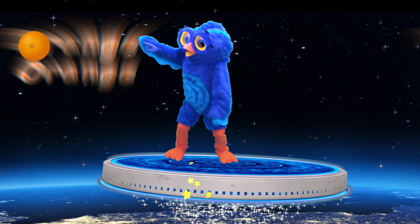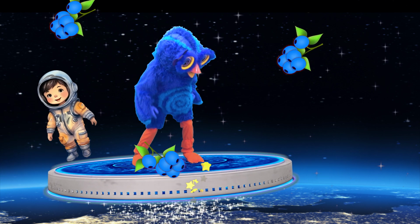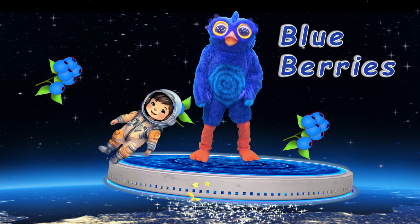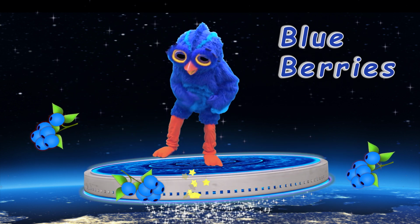Hey, something else is coming in. I wonder what fruit it is this time. Woohoo! It's blue. It's blueberries. Lots of blueberries. Whoa! This is fun.